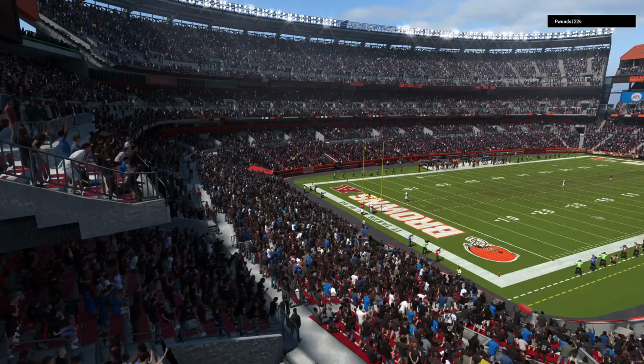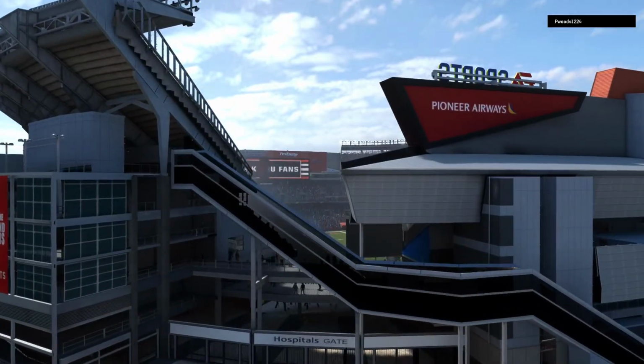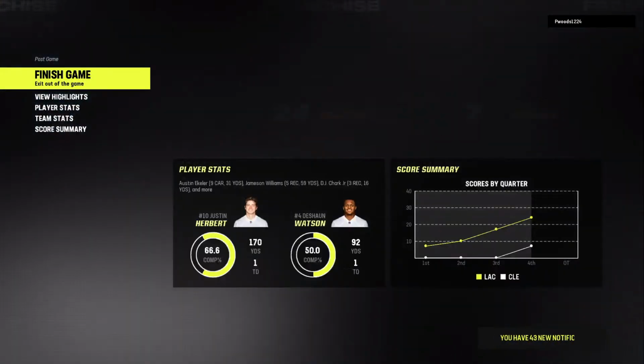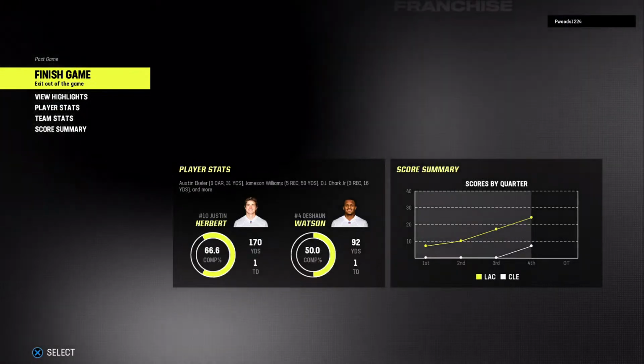So for the Chargers, they move back over 500 at 3-2 now on the year. And they'll get another road test next week as they head to Mile High to take on the Broncos. Meanwhile, for the Browns, they drop below 500 to 2-3 with a loss. And they'll try again next.